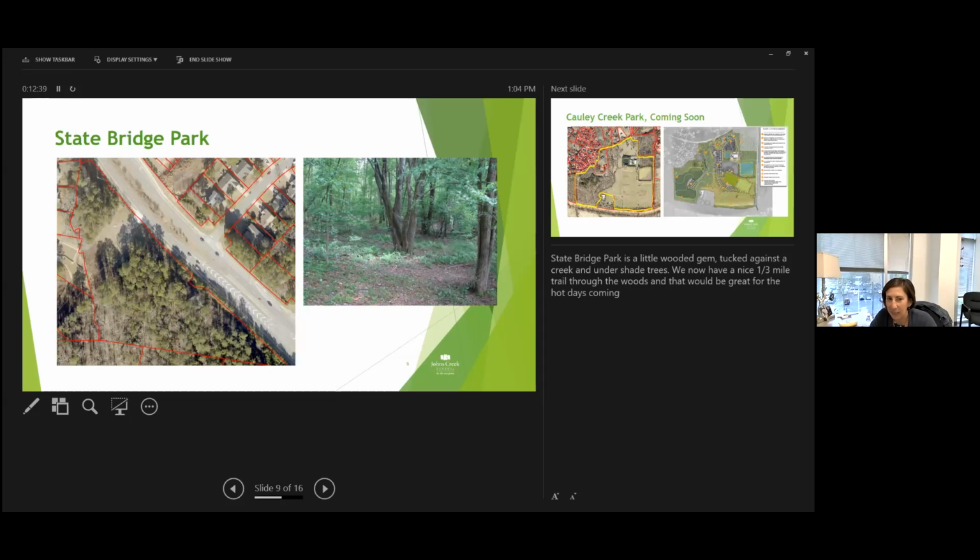This is really a nice place. It's a little wooded park. It's sort of, if you think of where Morton Road Park is, it's like across States Bridge and just down a little stretch. It's got a gravel parking lot and a little walking path through the trees. In the hot summer months, we hope families will come over here and enjoy a walk in the shade. There's a creek back there. So it's quite a nice little space, but it's really just a walking path back there.